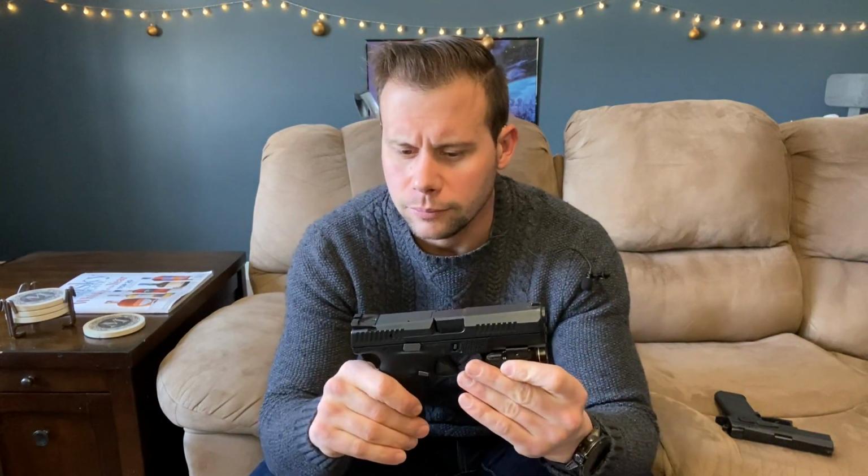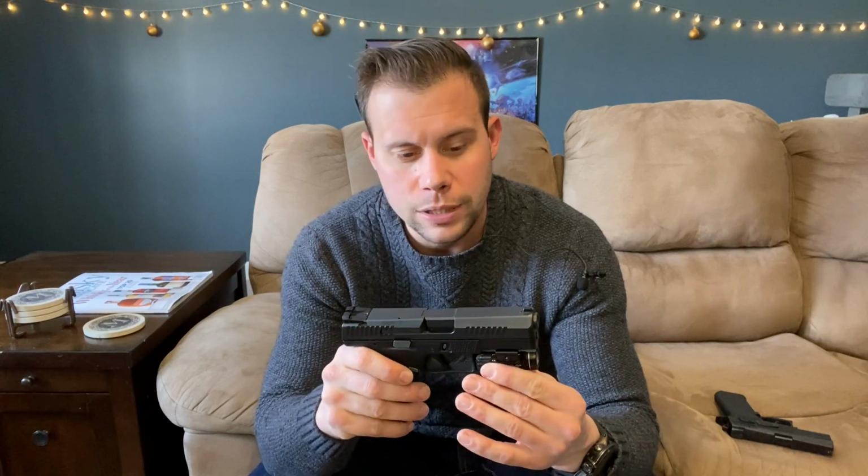So, let's see here. I think that pretty much covers the slide. So why don't we go ahead and start talking about the frame itself. So we have a Picatinny rail on the dust cover here, which the owner has a TLR7 from Streamlight mounted on. Now, guys, I've got to say, honestly, I'm not a very big fan of this light.